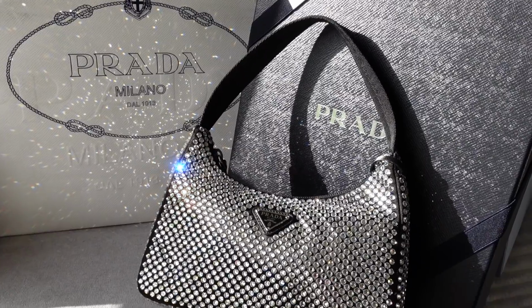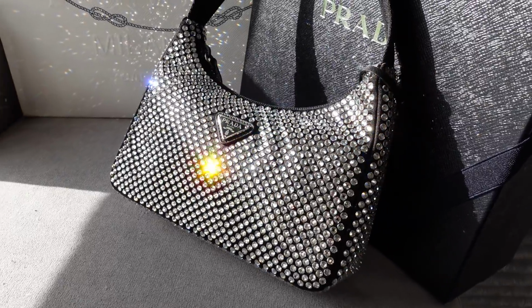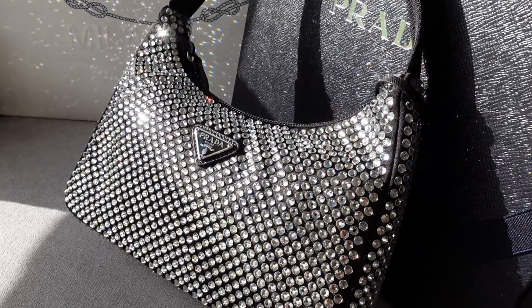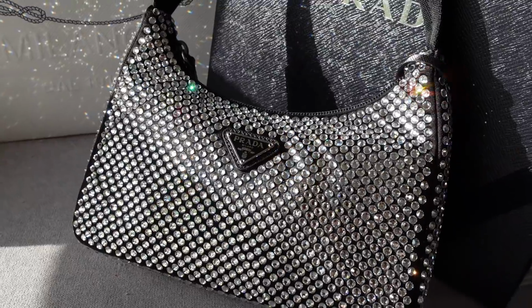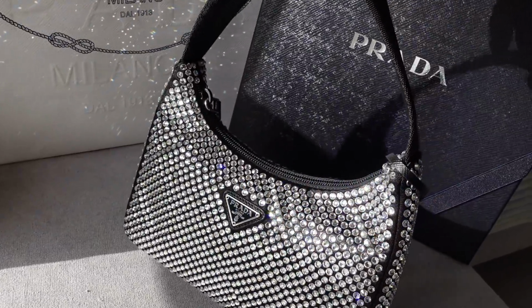I've already booked a holiday. Hopefully it will happen this year, and I am definitely taking this bag with me on my holiday. It is stunning. It will be so easy to wear. I don't have to worry about it because it's not like a super expensive handbag as well. I think the price point of these bags is great. And this one is satin with all the crystals.